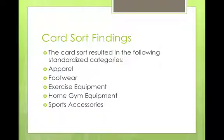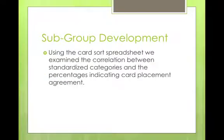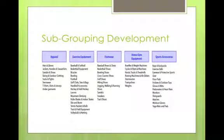The card sorting exercises resulted in the following categories: apparel, footwear, exercise equipment, home gym equipment, and sports accessories. The subgroups were derived from the card sort spreadsheet by examining the correlation between standardized categories and the percentages indicating card placement agreement. This graphic illustrates how the subcategories were grouped.